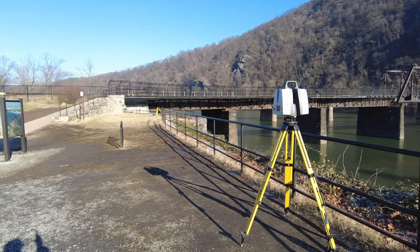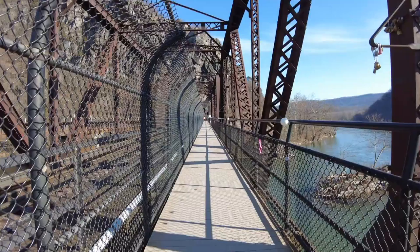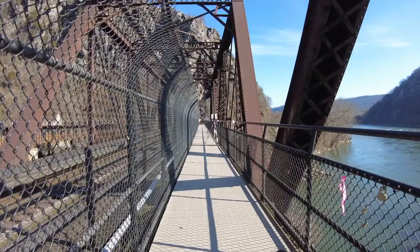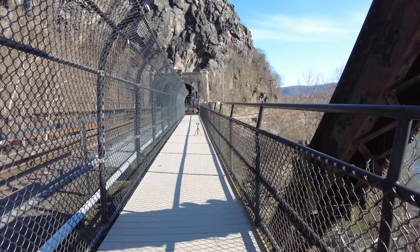This little walkthrough here that I'm going to do shows the targeting network we had set up. We had set up orbs on one side of the bridge to do a targeting network across the bridges. And then on the pedestrian path there, you can see smaller targets that were GPSed in also. Those were used as confirmation checks that the registration process was working correctly.